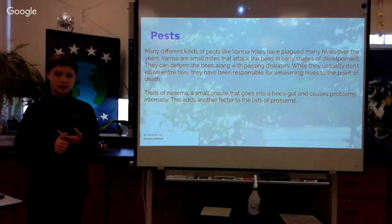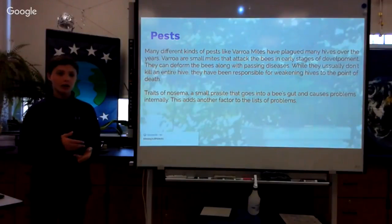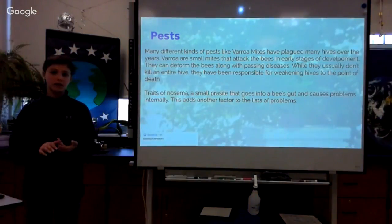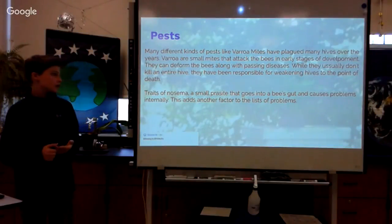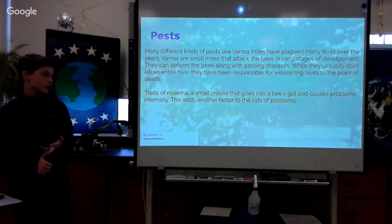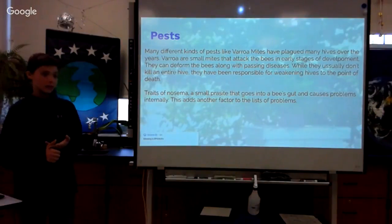And what it does is it attacks the brood, as you saw in that other image, and can pass on viruses. But the varroa mite, it can weaken a hive to the point of death, but it's never the main cause of death. And so varroa was seen in these hives, and so is nosema, a small parasite that gets into a bee's gut and causes problems internally.